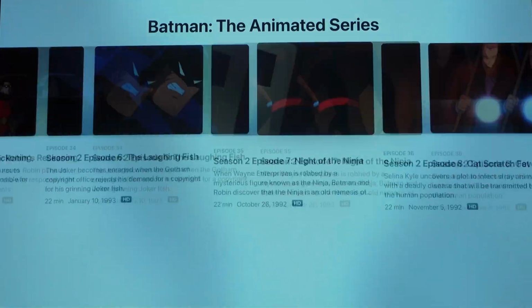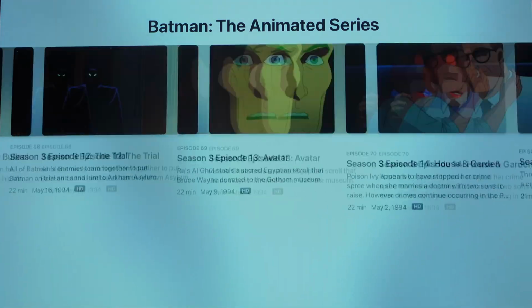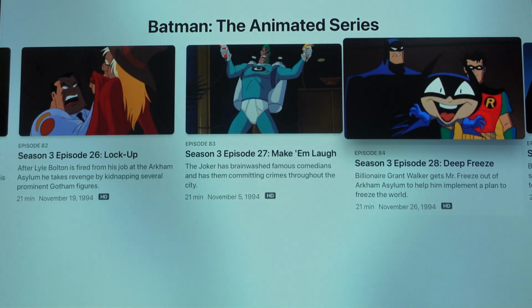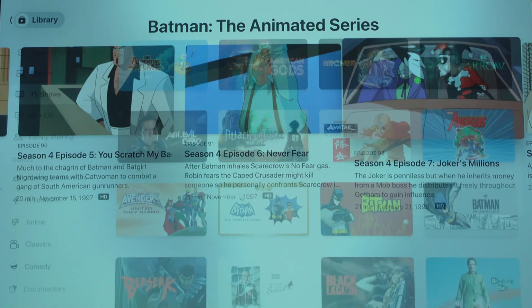Let's get to episode 100. Okay, I'm going to scroll for a long time to jump to that one specific episode. You're actually disincentivizing me, Apple, to buy complete series collections of a TV show, because this is such a pain in the freaking butt. Who wants to scroll so much to get to the last episode of a season or try to find a specific one? This is just such a joke.